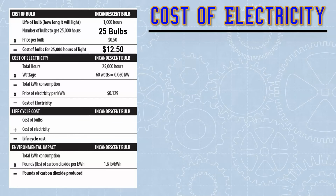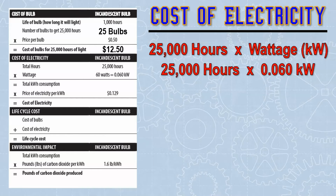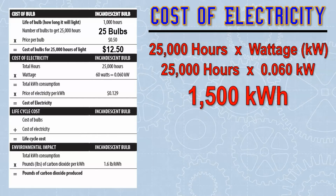We need to find our electricity consumption. We're calculating 25,000 hours of usage times the wattage of our light bulb in kilowatts. Now this is a 60-watt light bulb. It uses 60 watts of power, or 0.06 kilowatts. I need to use kilowatts because kilowatt hours is the unit that we sell electricity in. I'm going to take that, and that'll give me 1,500 kilowatt hours. That is my total consumption.